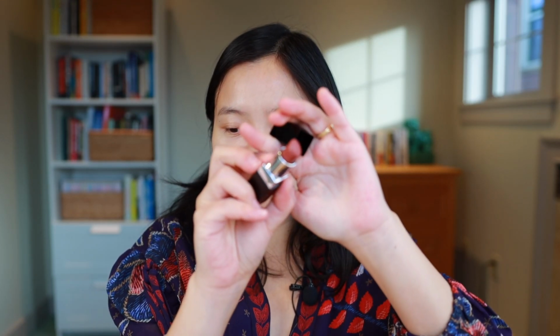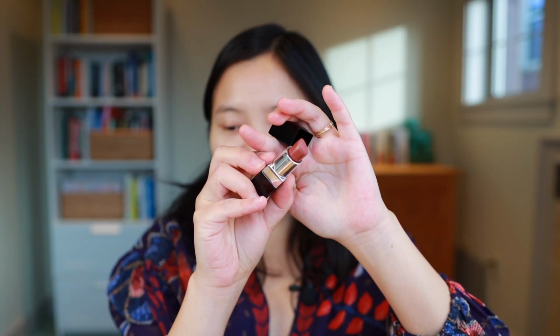As I just mentioned, I do really love Iris. Let me show you guys actually what Iris looks like. It's been like my most used shade of the year. It's a really pretty rosy shade.